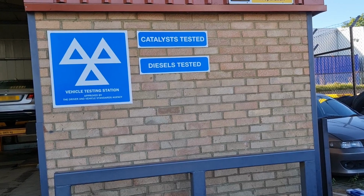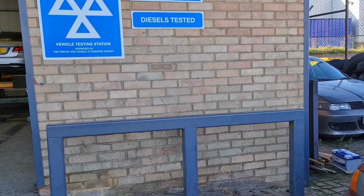We've arrived here at the MOT station. Hopefully everything will be alright, no reason why not. Slightly nervous about the MOT, it has been abandoned for quite some time, so we'll see how it gets on. Good old Mike at Pit Stop will have a look at the car, let us know what's wrong with it. For you, it'll be seconds. For me, it's going to be about half a day, but we'll find out soon.